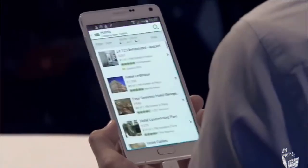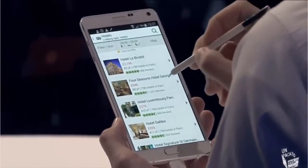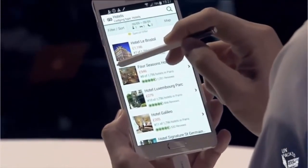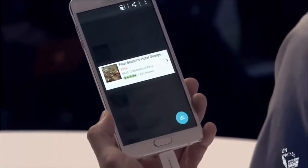Okay, let's plan this trip. So what I'm going to do, I'm going to look in TripAdvisor, okay? And I want to send her some information. So what I do is I open up Air Command, and I click on Smart Select. And I can actually choose images that I want to store. Very nice. That hotel looks promising.